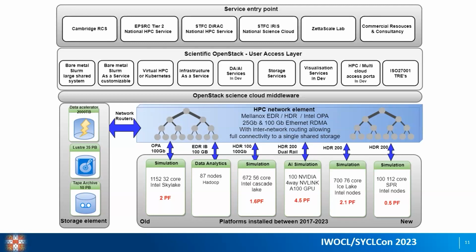We're looking at developing a whole load of kind of multi-cloud and more user-friendly ways to access the cluster. We have a collaboration with the guys that create Open On Demand. That's a US project. You get a web browser. From that web browser, you can access the cluster. You can do a load of things. You can get an SSH terminal.